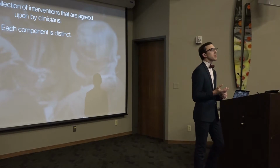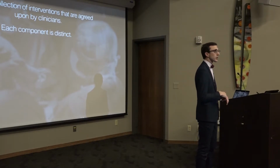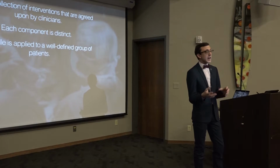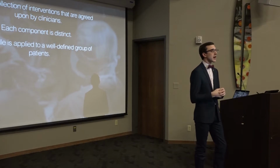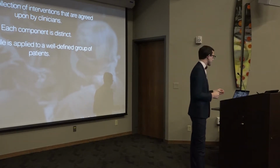Each component in the bundle should be relatively discrete. It's able to stand alone in terms of its value apart from the other interventions. The bundle as a group should be applied to a well-defined group of patients, for example, a patient with a central line or a patient undergoing an unscheduled C-section.